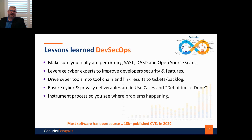And of course, this goes back to the next point: leverage your cyber experts to improve the developers' security and their features. I've come across companies where the cyber guys are the ones doing the threat model, and they do all the environmental scoring. And I'm like, wait a minute. Why? Your developers, everybody should know how to do a threat model. If you're the designer, the architect, then we should make sure you know how to do that.